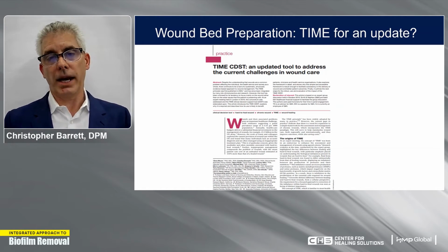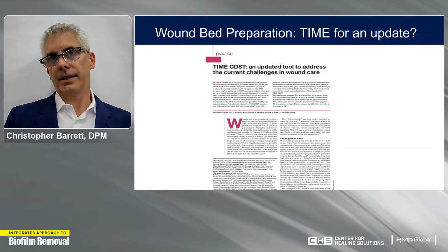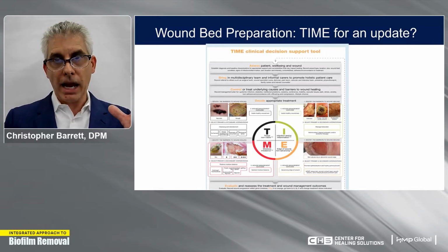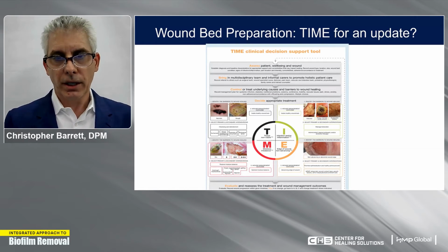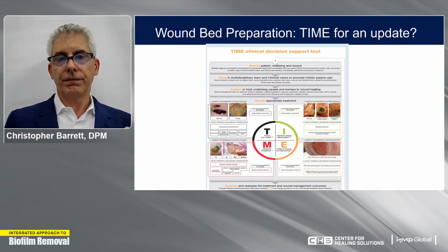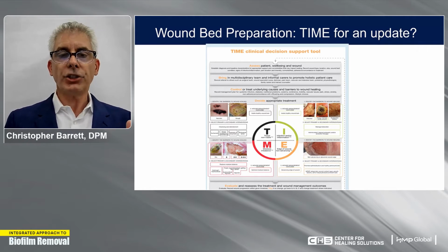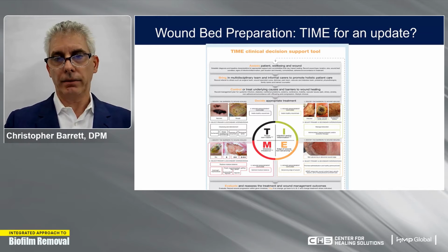And this was also published in 2019. And this, kind of similar to timers, really took time, and time was a wound-focused idea. And instead of focusing your attention just on the wound, it actually put the wound down lower in the algorithm.